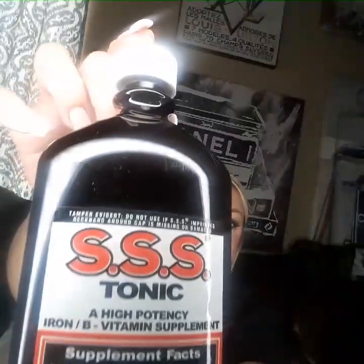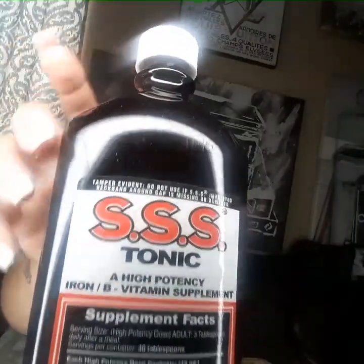A lot of them come in pill form. For me personally, I got this on Amazon, and it is an absolute must. You will not be able to do surgery unless your iron level is at least right at, if not higher than, what they need it to be. So the first item here is the SSS Tonic. Let me show you guys here. This item you can get on Amazon. I'm sure you can probably get it online somewhere else, maybe a health food store, something of the sort.